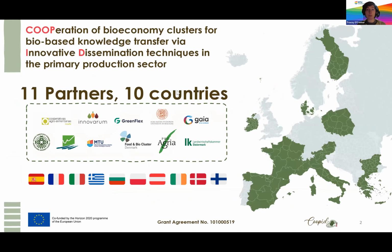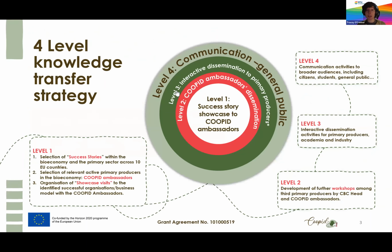So I'll just start first with giving you some background to the COOPID project. For those of you who've been with us before, you might know something about the project already, but basically it's a collaboration between 10 different European countries and 11 partner organizations within those countries to facilitate knowledge exchange around the bioeconomy and bio-based products, bio-based technologies for bioeconomy acceleration for primary producers especially.